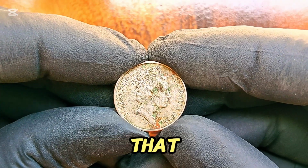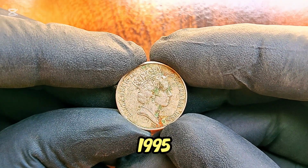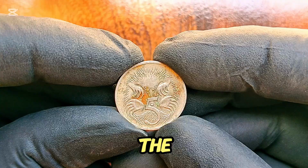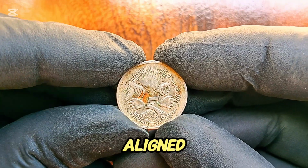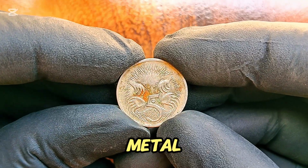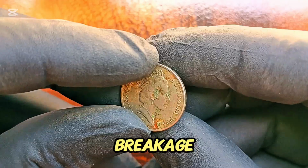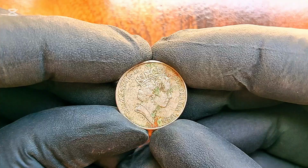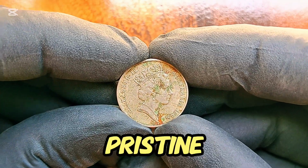Collectors have reported that certain versions of the 1995 5-cent coin exhibit a rotated die error, where the Queen's portrait and the echidna design are not properly aligned. Others note coins with cut errors, where extra metal appears on the coin due to die breakage. These varieties are incredibly rare, and only a few examples are known to exist in pristine condition.